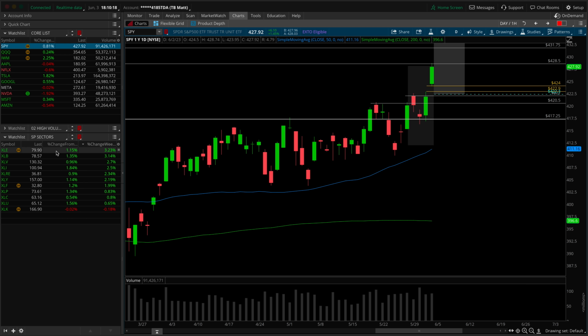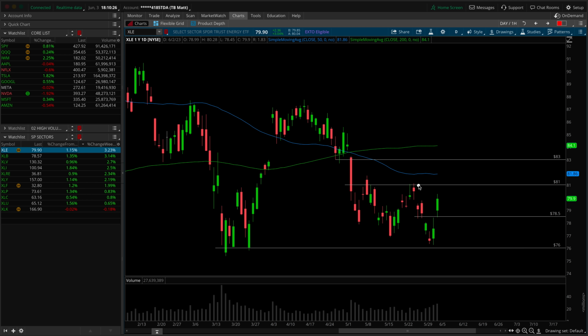Energy, for example, really lightweight and D for defensive sector. Did it produce a higher high? The answer has to be no. So although it outperformed on the week, it didn't structurally start to exhibit leadership. Not concerned with this chart. If anything, upward pressure is upward pressure for the market.